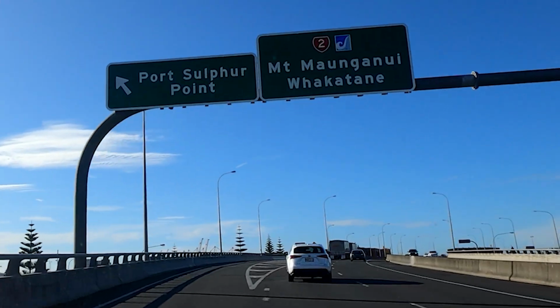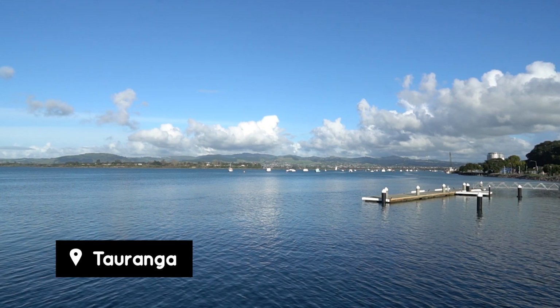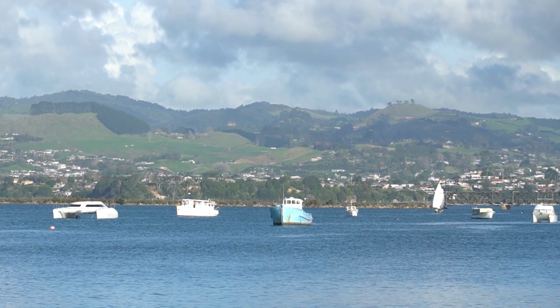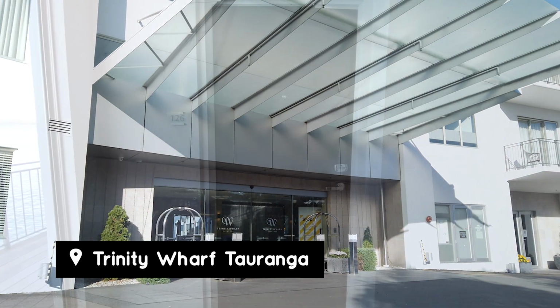We're staying in Tauranga for our 2 days here in Bay of Plenty. Meaning place of rest or anchorage in Maori, it is the perfect place to escape for a couple of days and do just that. Now for accommodation, we are staying at Trinity Wharf Hotel in room 126.